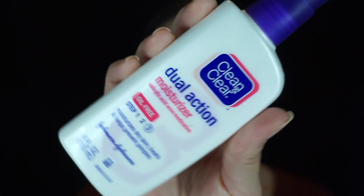I'm going to show you guys my number one moisturizer that I use every single day to prep my face. I'm going to be using this Clean and Clear Dual Action Moisturizer. I really enjoy this moisturizer because it's super lightweight and it leaves your skin feeling really hydrated. I don't like moisturizers that leave residue, and this one doesn't. It just soaks right into the skin.